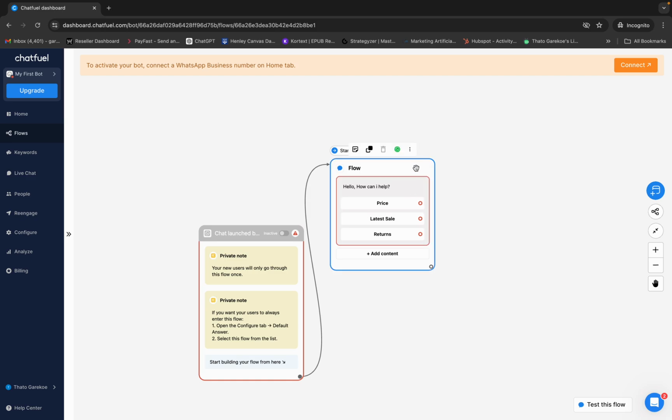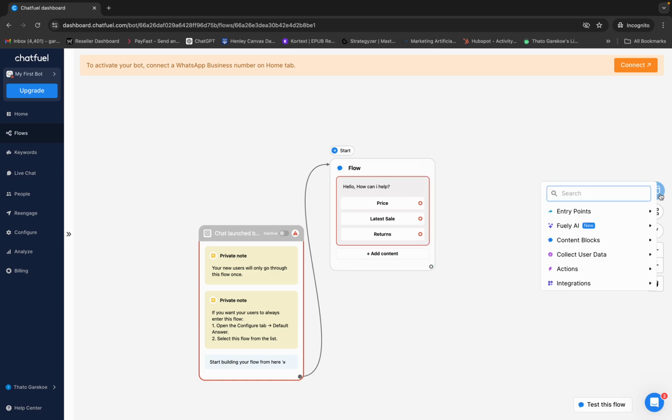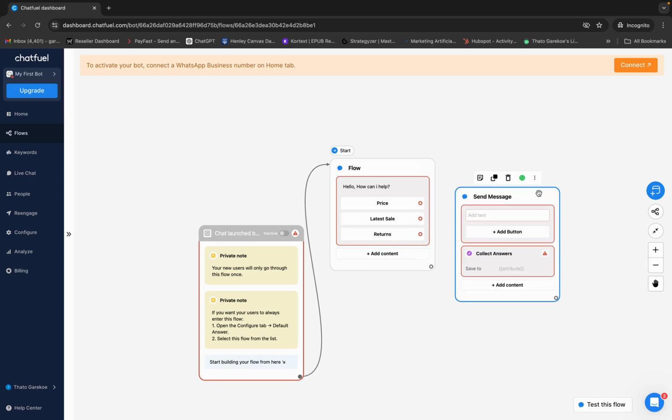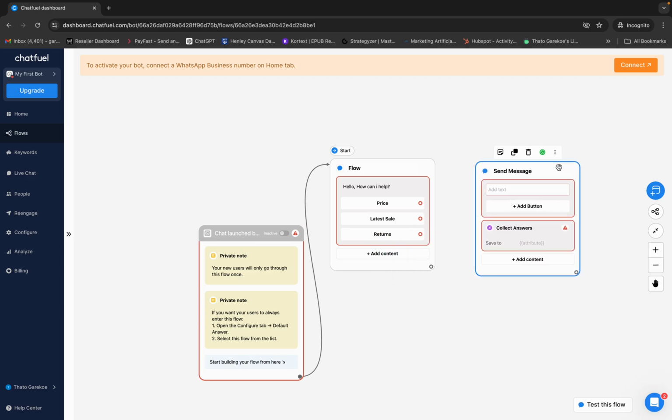So now we've set that up. We want to add the next flow. We want to add the next block. We go back to our content block. What do we want to do? Okay, maybe we want the customer to type and tell us what they actually want to do, right? And we will select the collect user data, where we ask a question to our customer and our customer is the one that will answer. Okay, so how that will look like is I will put it next to the first block.